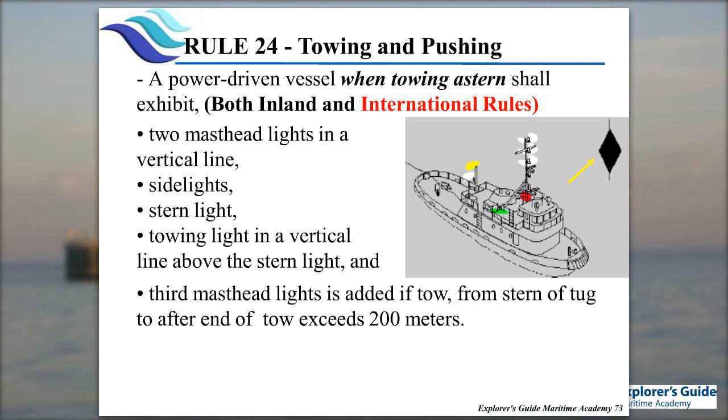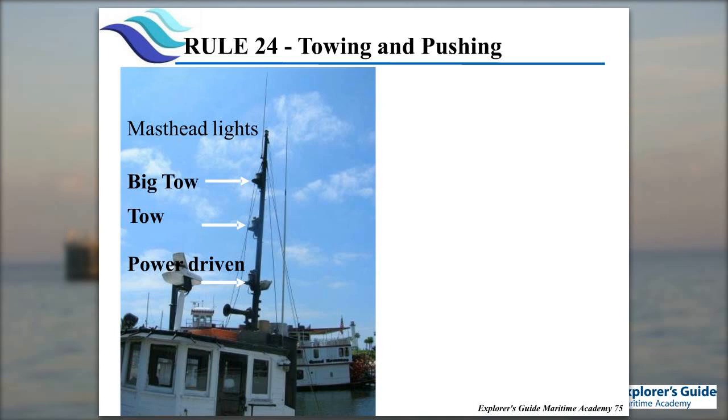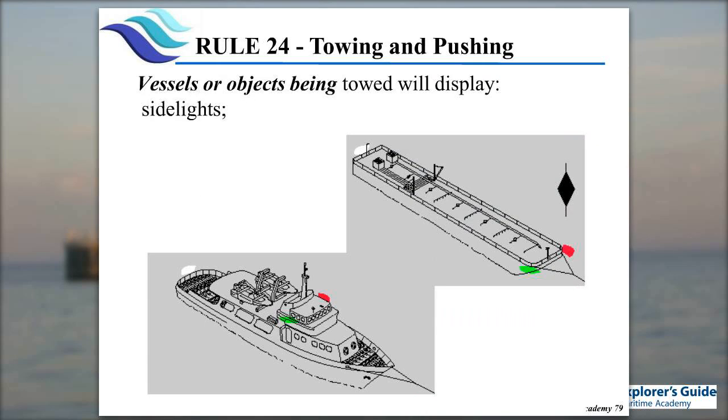We extend the tow back 200 meters, so a long way back there. We add our first day shape, which is the diamond, and we add our third masthead light. We also put a diamond on the object being towed. It's way back there. So the way I do it is the first masthead light is our power-driven. The second one says I'm towing. The third masthead light says that we're a big tow, back 200 meters or more. On the stern, what are we seeing? The yellow over white, the towing light over the stern. That tells us there's something back here, and we better find out where it is because we don't want to hit the tow line. Yellow over white, we're not alone tonight.